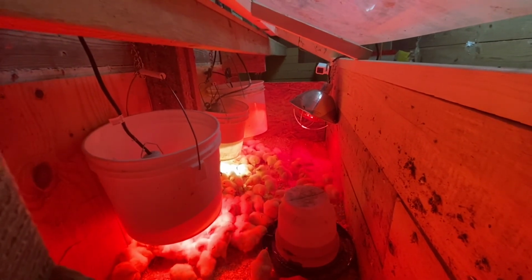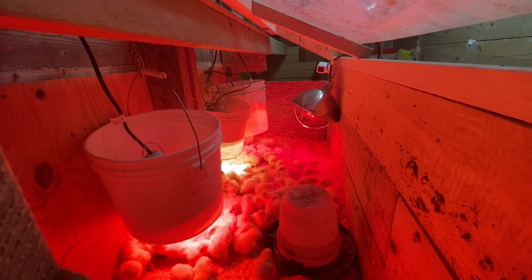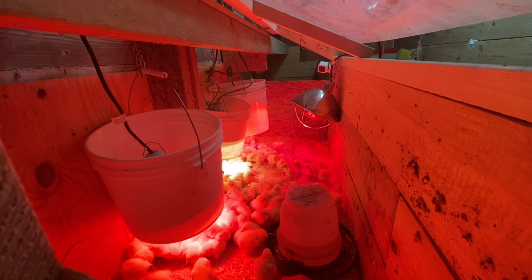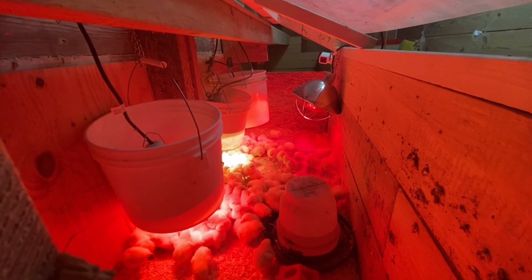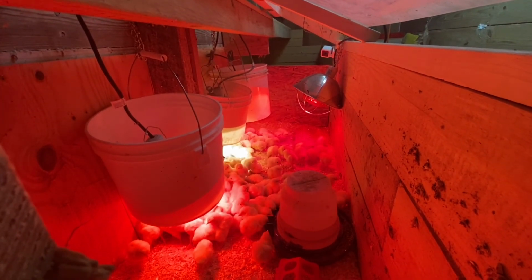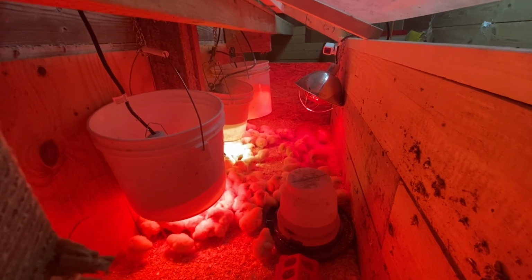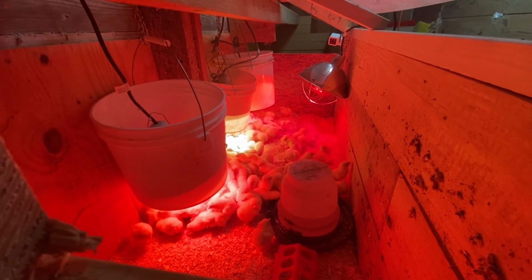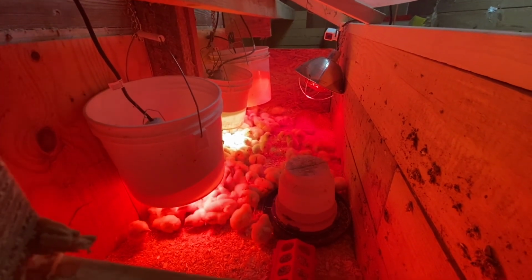And I'll come back with a 3.5 gallon bucket to secure that heat lamp a lot better. But just trying to get it situated to minimize the amount of crowding. But it looks like it's starting to do the trick.